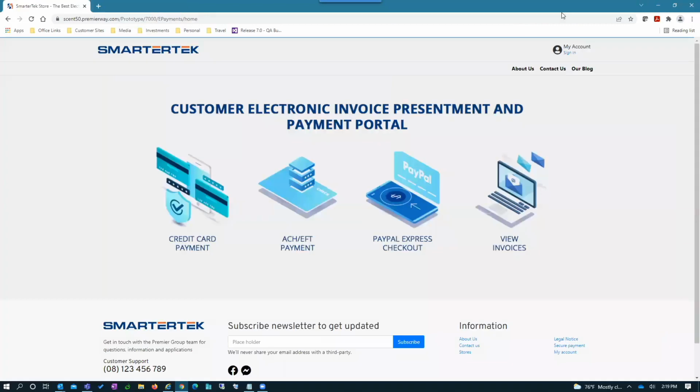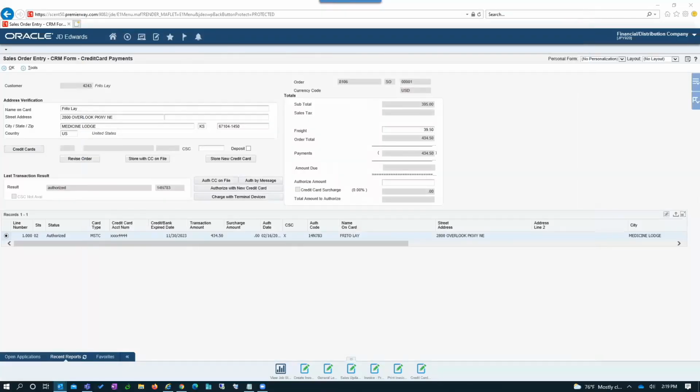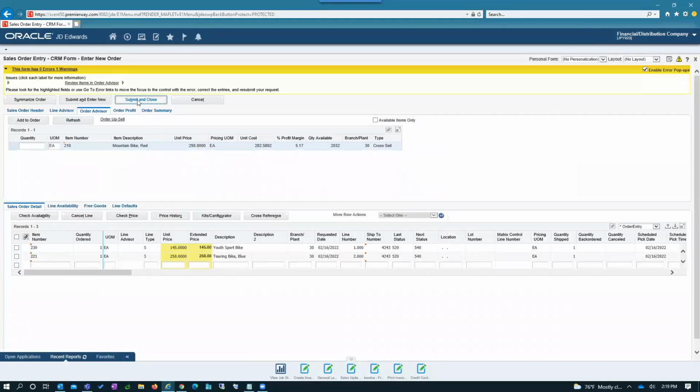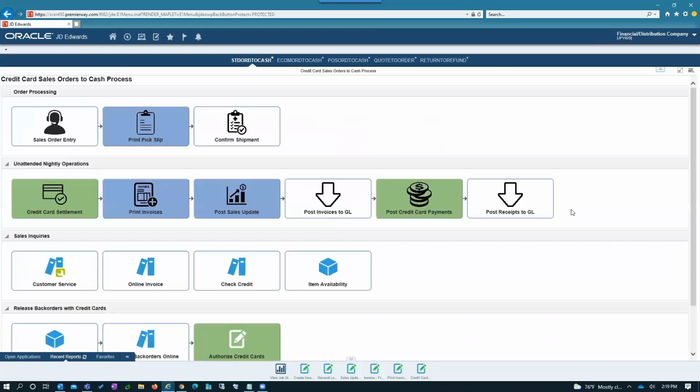And as part of this solution, they also would receive an email confirmation similar to this, letting them know that their credit card has been authorized. And this is their authorization confirmation for their order number, amount, and the totals. So again, as you can see, a very simple, straightforward operation, allowing your customers themselves to enter in credit card information if so desired.